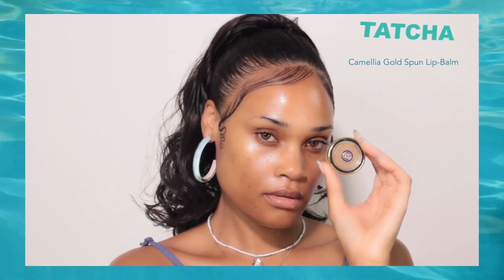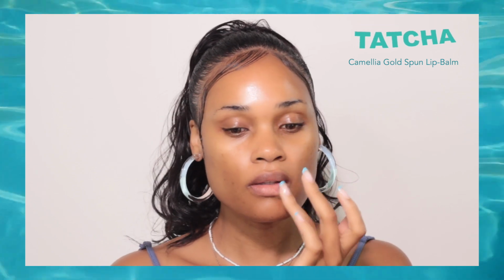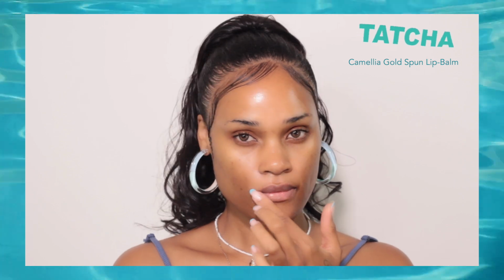To hydrate my lips, I went with Tatcha and put a little bit of this lip gloss using my finger and let it sit until I got to apply my lipstick so my lips stayed soft and hydrated.